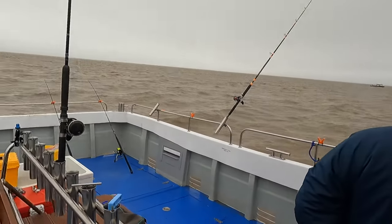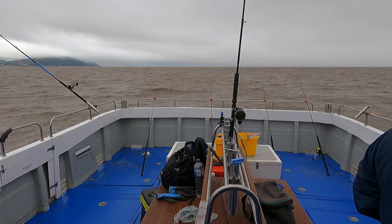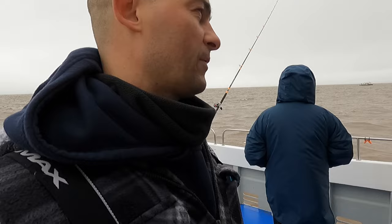And see, we have got... it is a bit confused at the minute, isn't it, because we've got tide running that way and we've got the wind coming across. It's sat well. If we'd been in my boat right now, we'd have been all over the spot. Oh, how deep are we now? We're going about 30 foot of water still.